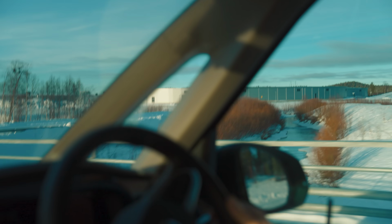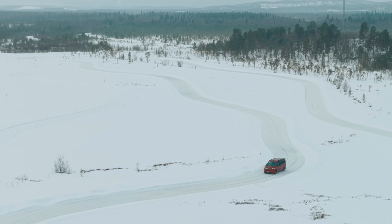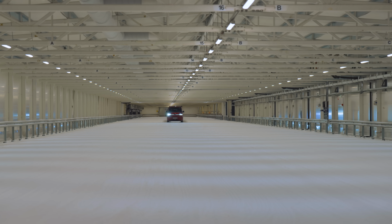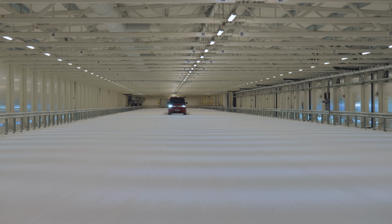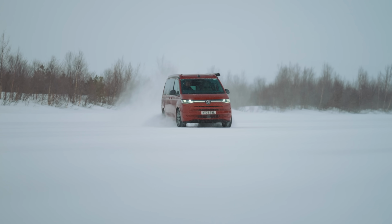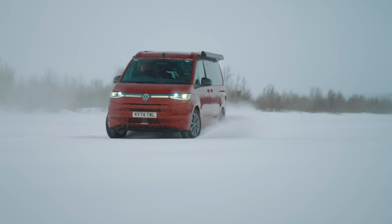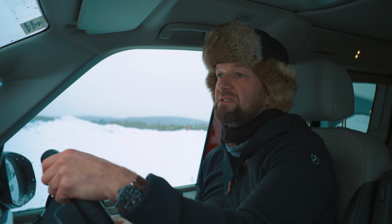But basically, it's like a giant science lab mixed with a load of different racetracks and facilities and garages and F1 pit lanes, but all for super cold temperatures. So this is where a lot of manufacturers do harsh cold weather testing, because they have to make their cars work from like minus 20 to 50 degrees. And what this place does is just, it kind of aggregates them into one place.